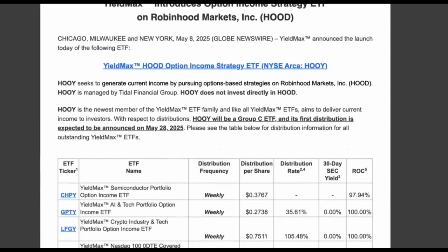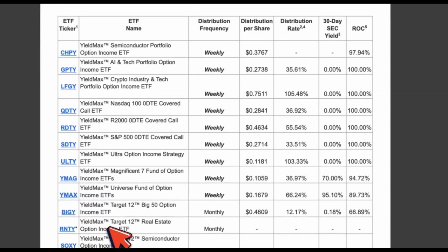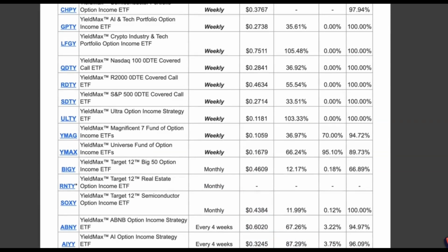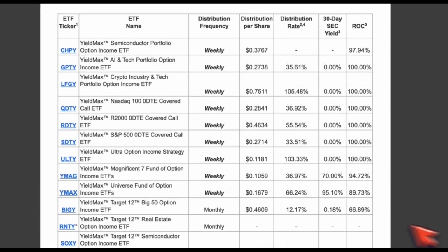For people who are not familiar with YieldMax ETFs, YieldMax has a bunch of groups. There are 4 groups, Group A, B, C, and D. And each group pays distributions every week in rotation. But there are some ETFs like CHPY, GPTY, LFGY, QDTE, RDTE, SDTY, ULTY, YMAX. These 9 ETFs usually pay every week. The rest of the ETFs have rotation, so every 4th week, you're going to receive distributions. But if you're an investor who is investing strategically, you are guaranteed to receive a distribution every week if you combine different ETFs together from YieldMax.